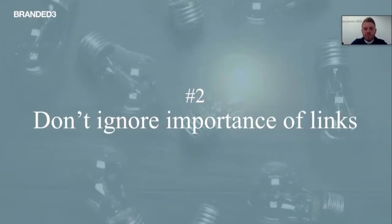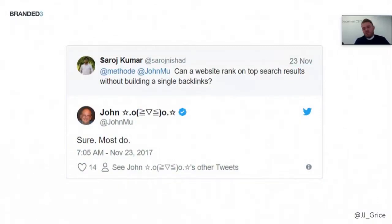Second point that I wanted to cover is the importance of links. Link building, link acquisition, digital PR, content marketing, whatever you want to call it, is still an integral part of any site's SEO strategy. In order to rank for big terms that are going to drive traffic and ultimately drive sales and conversions, you need to have a link strategy in place. And we do see cases where there are lots of websites out there that do rank without any active link acquisition.